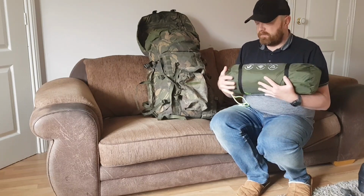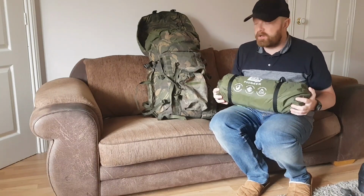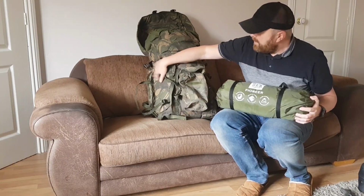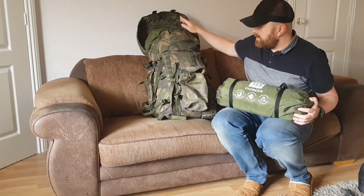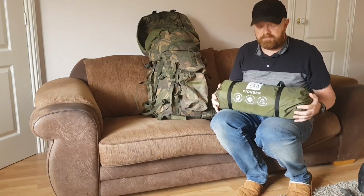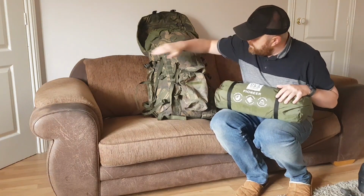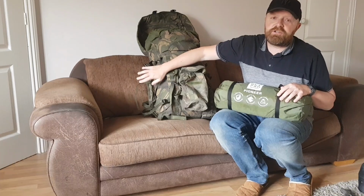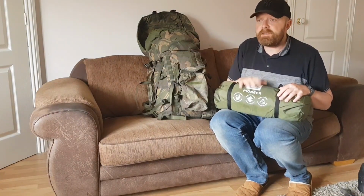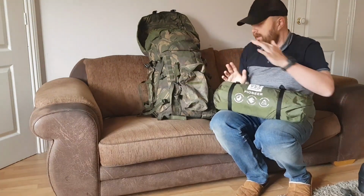But yeah, now other options I've thought about since attaching it to the Bergen. There's different places I could put it. I could put it on the bottom, on the side, in the middle, on the top. I could also take the poles out and put the poles in the bag, which would make this softer and easier to pack. The reason why I just put it on the side for now was just to try it, just to see if it would actually fit there and what it would be like.